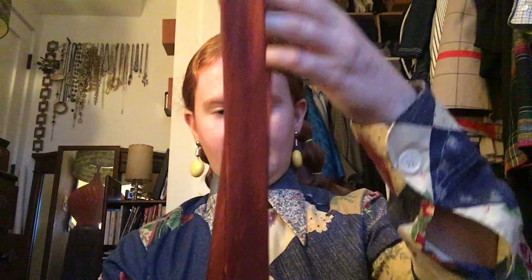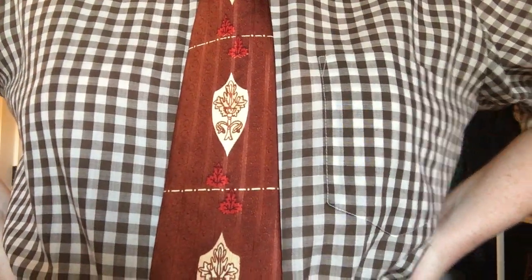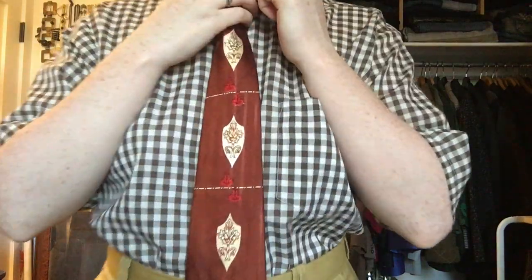And then the final one, which I believe is also from the 40s, is this bad boy. Again, with the crests. I think it's 40s, but it might also be 70s. I don't know. But it has these little floral crests on it with other little details, and these lines that sort of separate the three designs. I love that they're slightly off center. I love the width of it and the shape of the bottom.